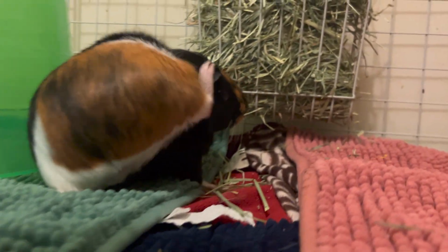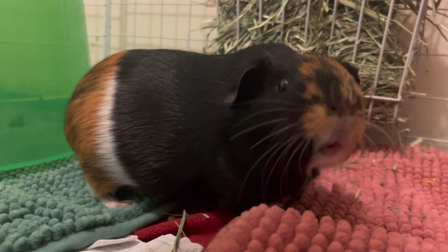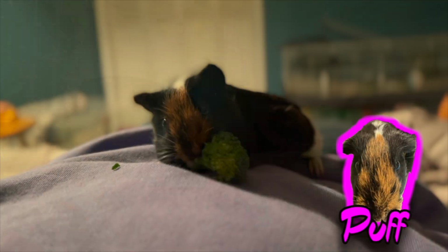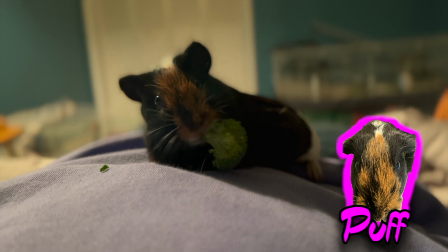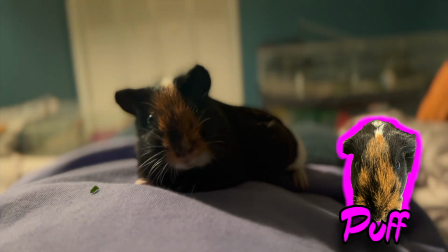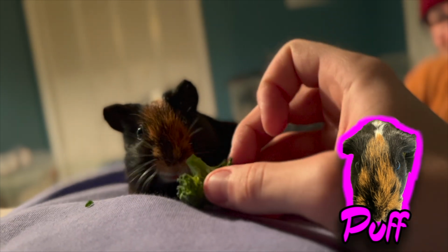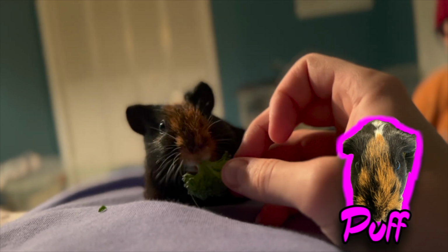Now, we've seen the upstairs, and we've seen Hogi, but who is this other pig that's been hanging around? This is Puff. She is the first friend we got for Hogi after graduating, and we got her as a teeny tiny little baby. After Hogi's first surgery, we were struck with her mortality, so we decided to get her friends and make sure that she wouldn't be a solo pig her whole life.